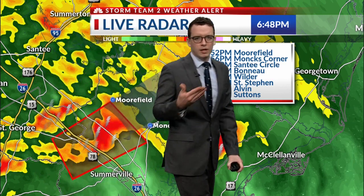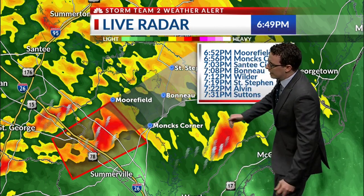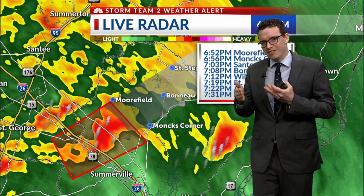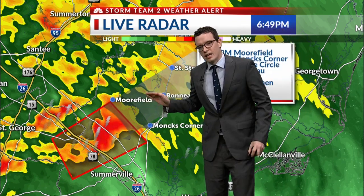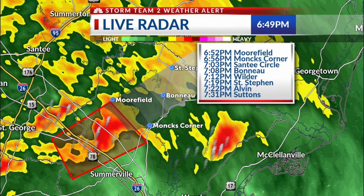There is another storm that I'm keeping an eye on. It doesn't have the same structure on it as this other storm, and that is this one just east of Moncks Corner. It's got that same lightning associated with it as well as the same heavy downpours, but doesn't have that shear at the surface, that rotation that this other storm has, and that's why that storm has that tornado warning associated with it.